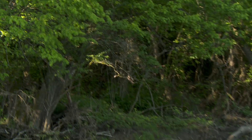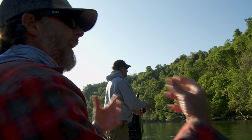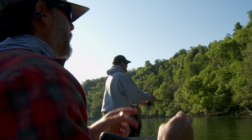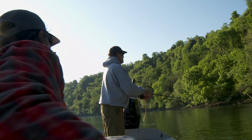As the caddis start to come off, the fish are going to start keying on them and they're going to get more active and start feeding heavier. So what you'll notice in the next couple drifts is that the bite should, and I say should, start picking up dramatically as we go down through here.